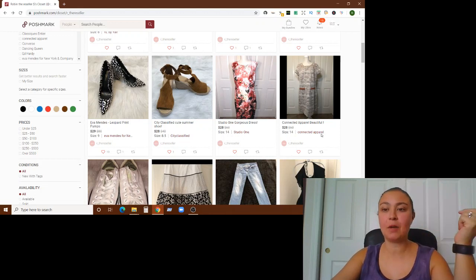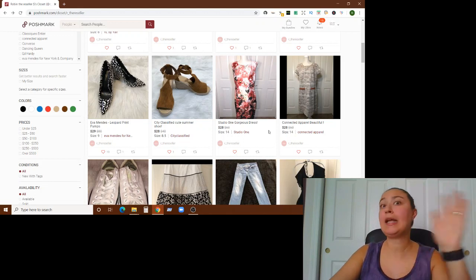Your titles, let's talk about that a little bit. So, Studio One gorgeous dress, connected apparel, beautiful. We've got a little bit of work to do here, Robin. We don't need any exclamation points in the title. It's just unnecessary. It takes up space. It's not getting the item sold in any way. You don't need to use any descriptors like gorgeous or beautiful. If you did want to paint a picture with your words, save that for the description. That doesn't need to be in the title.